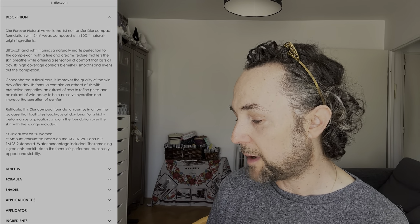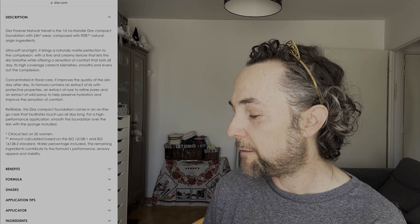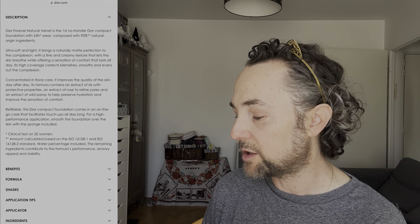It is incredible. Ultra soft and light, it brings a naturally matte perfection to the complexion with a fine and creamy texture that lets the skin breathe while offering a sensation of comfort that lasts all day.